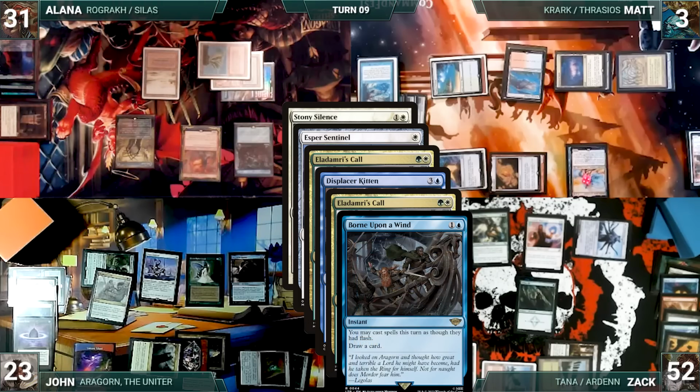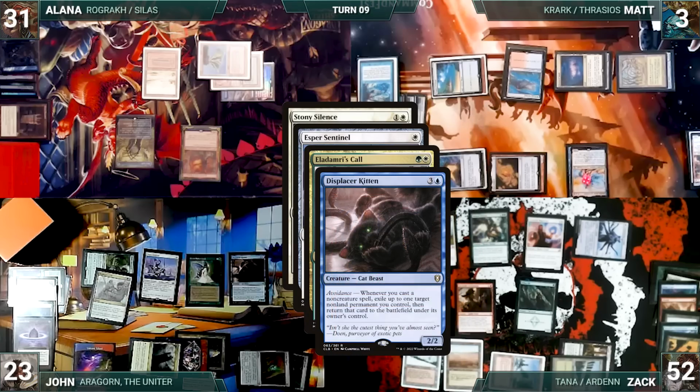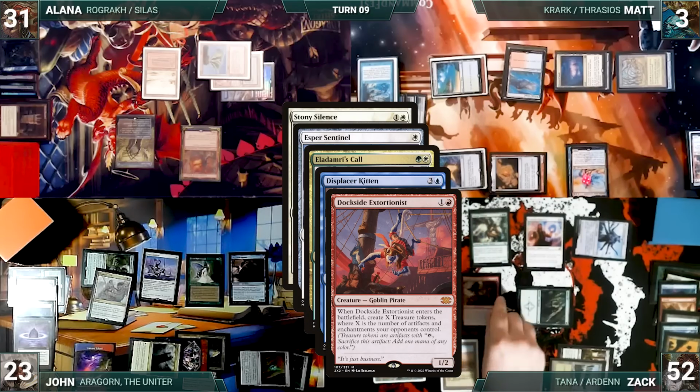It resolves, and Zach draws. Then Alana's resolves, and she draws. Then Zach fetches up a Dockside Extortionist into his hand. Still in response, Zach flashes in a Dockside Extortionist through Born Upon a Wind. It enters, and Zach creates 8 treasures.